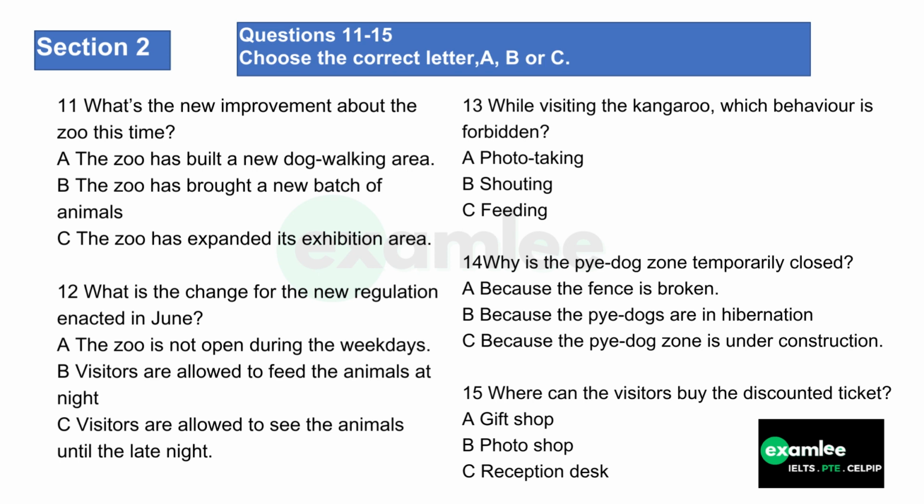The pie dog zone has been permanently closed throughout the winter period to allow the dogs to hibernate as they would in their natural habitat. We were very excited to be reopening the zone. However, unfortunately, we have been forced to close it temporarily as the result of a broken fence, which will take about 1 week to fix.